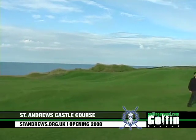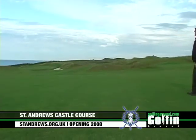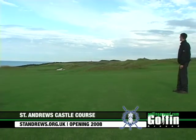As you can see in the distance we're playing off, this is a long par 4 that plays down a kind of gully and back up to an elevated green. You can just see it in the distance.